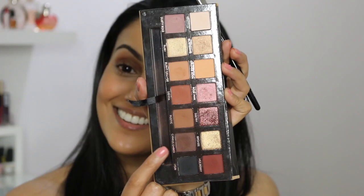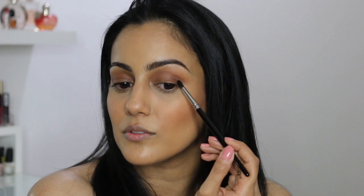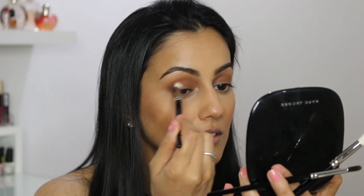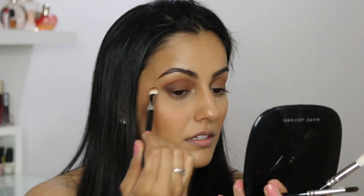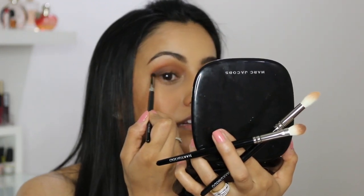Then taking the colour Cypress Umber, which is this one, I'm going to go in with this brush, which just doesn't have a name either. It kind of looks like that popular Morphe brush that everyone bangs on about. I find that one a tiny bit too scratchy and I don't enjoy using it, so I thought I'd pick up one with a similar shape. I just want this to go into the outer corner and provide some detail. And then taking the 5523, I'm going to go in and blend that outer corner. I'm going to take that colour slightly onto the lash line a bit.